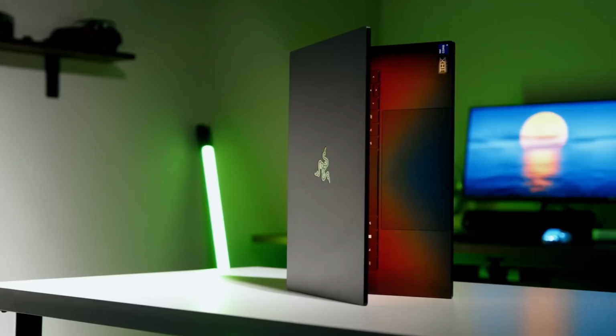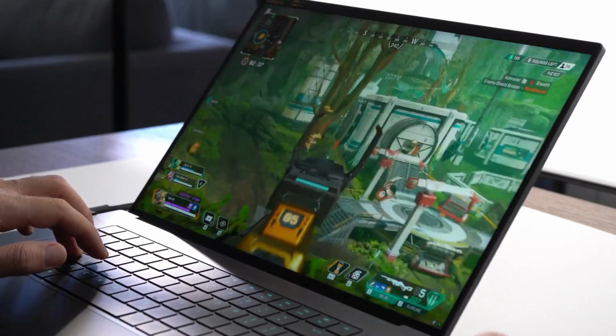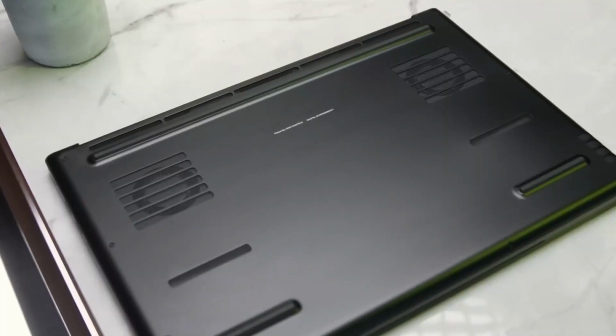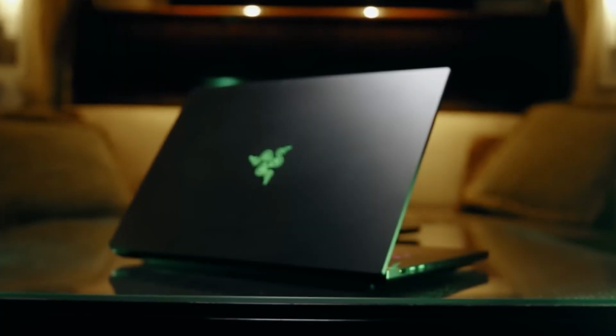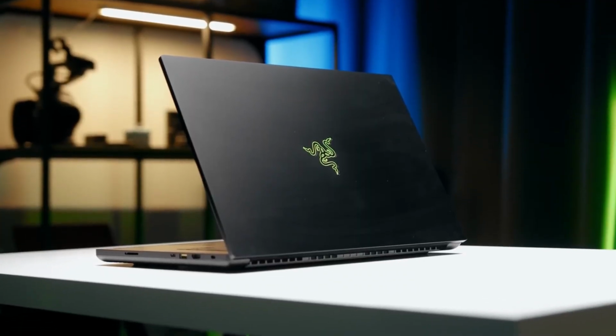Being connected is easy with the Razer Blade 16. It's got the latest Wi-Fi and Ethernet to make sure you're always in the game. Plus, it stays cool under pressure thanks to a smart cooling system that keeps everything running just right. And for all your gadgets, there are plenty of ports to plug into, from USB to HDMI and even Thunderbolt 4. So, you can hook up all your favorite accessories without any fuss.